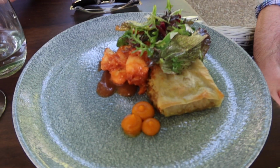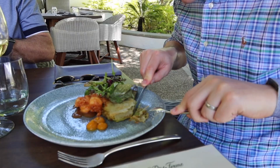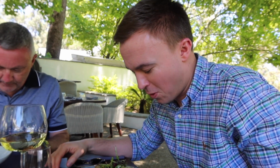This is bobotie. It's the bobotie parcel, it's beef. Oh, just knocked my fork. Get off on my roll. Oh my god.